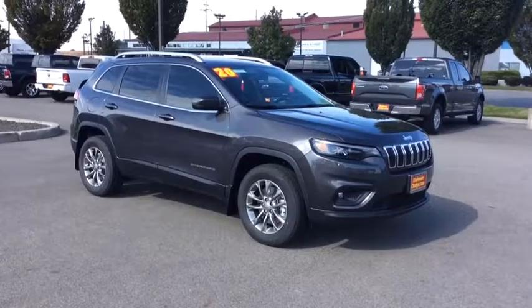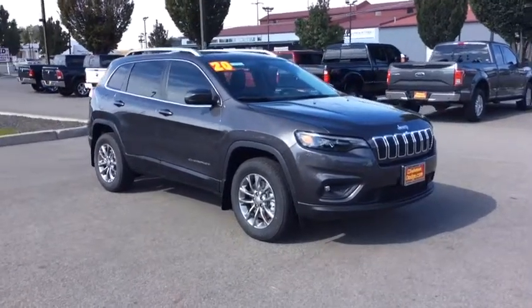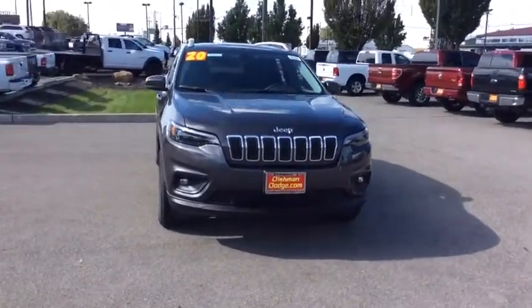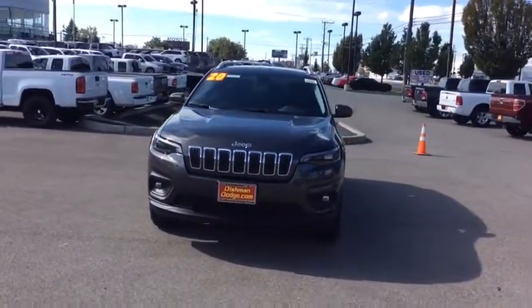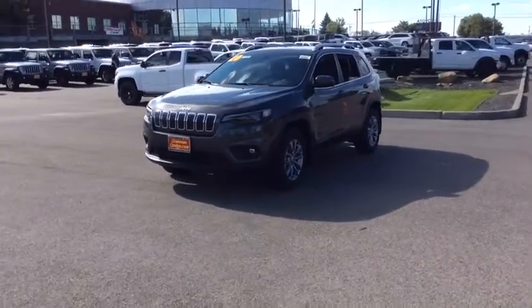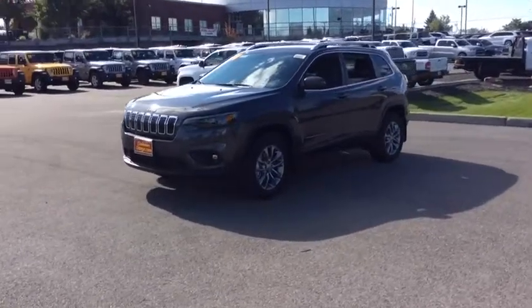Looking for the right vehicle? Check out the 2020 Jeep Cherokee. The Jeep Cherokee offers superior off-road capability. This makes the Cherokee a fine choice for families who venture off-road or vacation in the mountains or other remote areas. Here are some of this vehicle's great options.